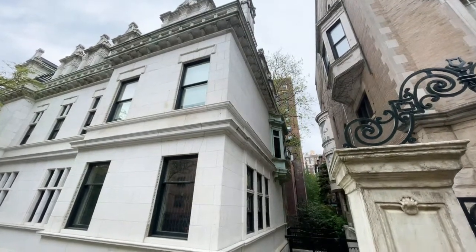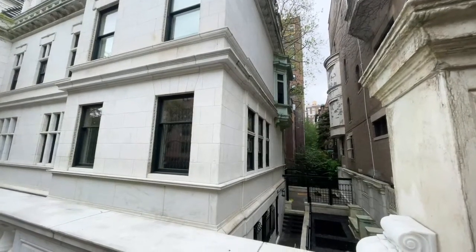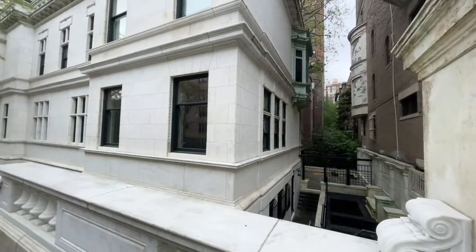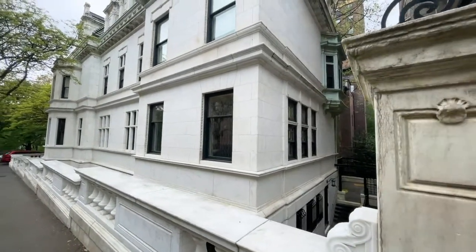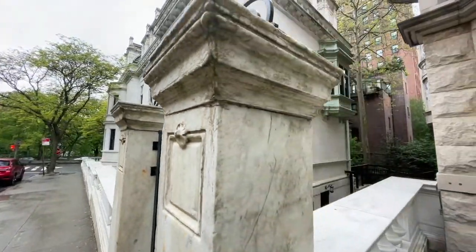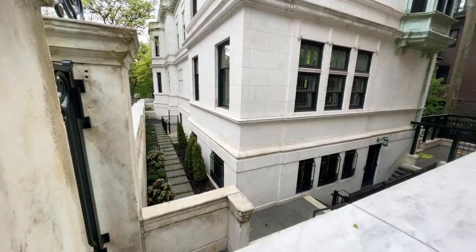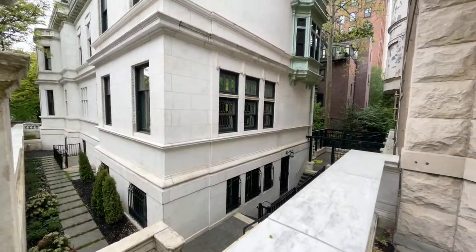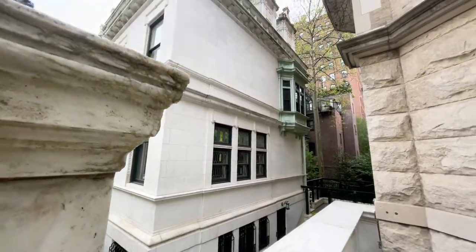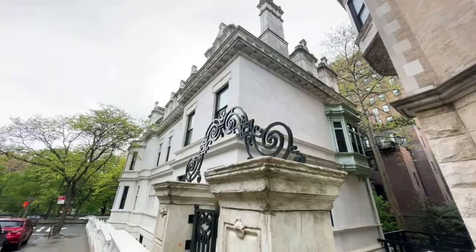But what's so cool about this building is that it is the only remaining freestanding single family home in Manhattan. There are no other buildings that are single family homes and not connected to any other building, right? You notice? The walls are all separate. So each side of this building has its own design. It's all unique, pretty neat.